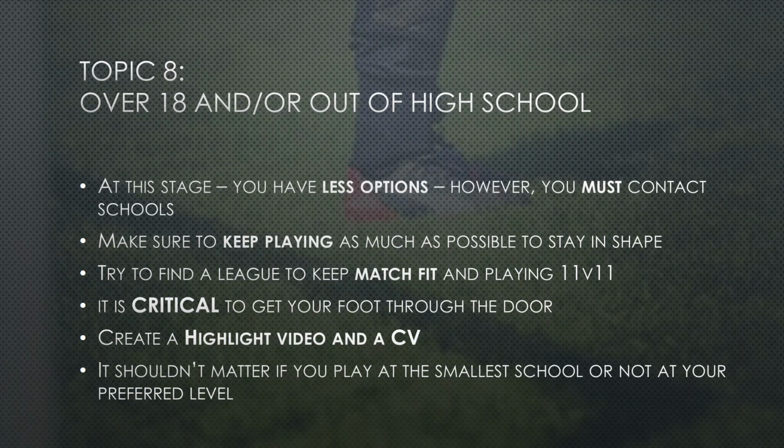Okay, topic 8, over 18 and/or out of high school. At this stage your options are fewer, of course. However, you have to start the recruiting process. If it's something you really want to do, you have to do this. You have to, of course, be playing as much as possible. I would find a league, try and play 11v11, 5v5, play futsal, do something, be playing constantly.